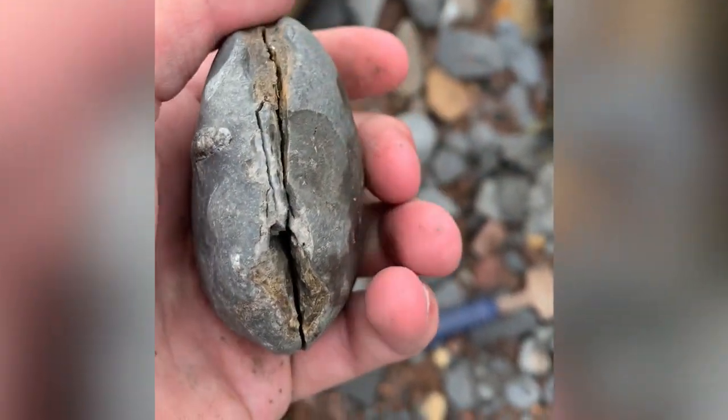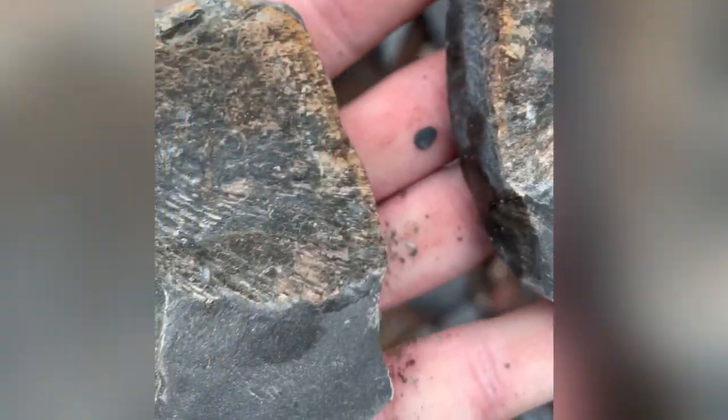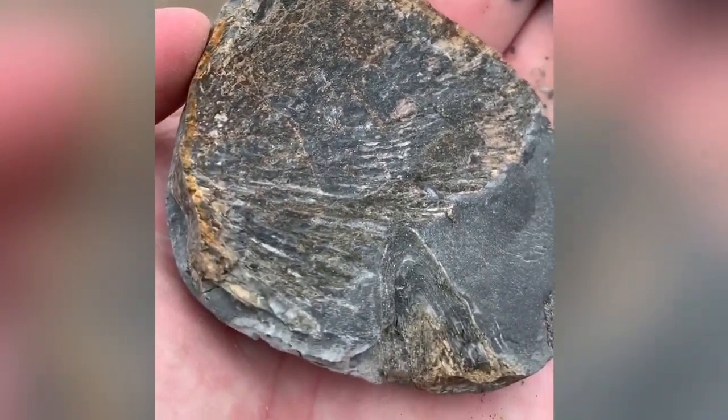And this is a very common find on the Yorkshire coast. Very thin and flaky fish bone from a sturgeon-like fish.